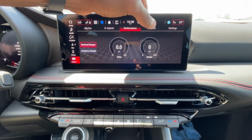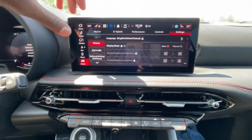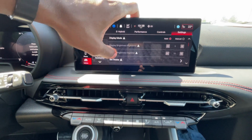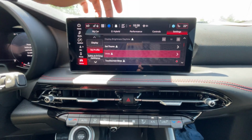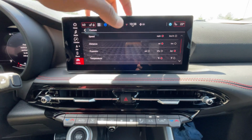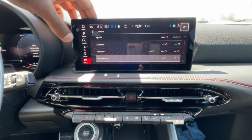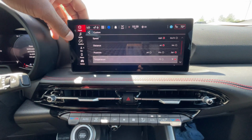And then we're gonna go to the settings. So in the My Profile, you can change your language or your units of measurement here, which I'm gonna change those back because I don't like how they are now. Change the temperature to Fahrenheit instead of Celsius. So changes instantly, which I like.